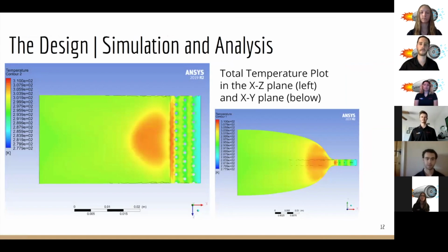Now we'll briefly discuss some of the simulations that we did to reinforce our design. First, we have the total temperature plots, and these are for the test section, most notably the nozzle and 2 coupon hydraulic diameters into the coupon. One of the goals was to design for a temperature drop in the test section, and from the analysis, we can see that achieved.